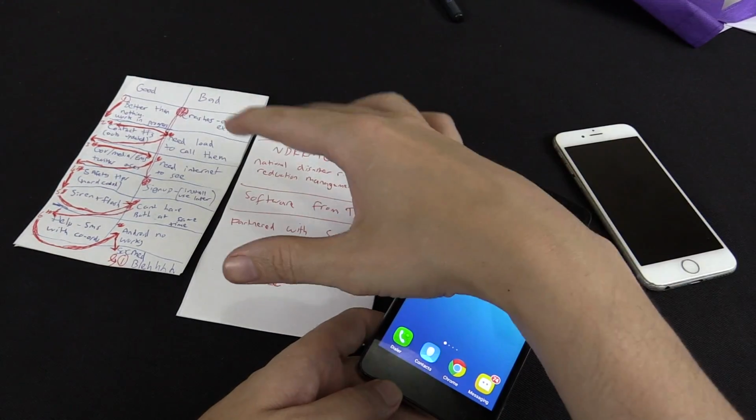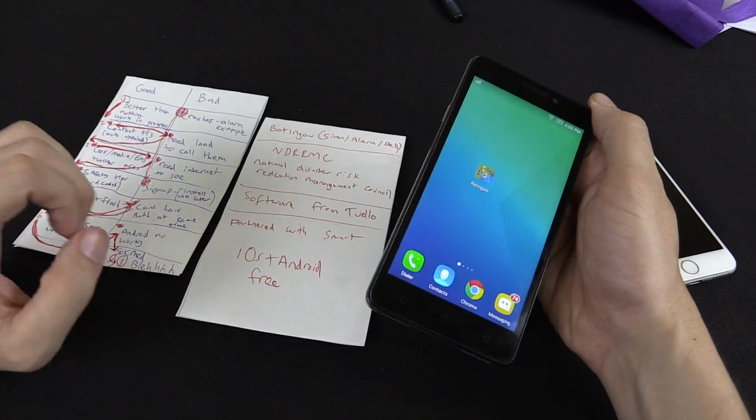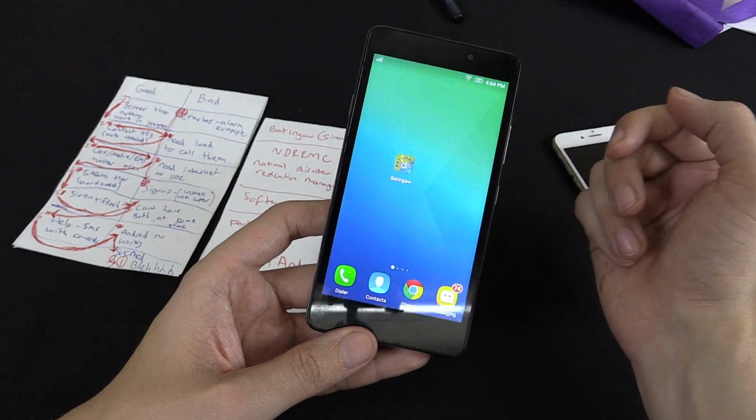Now normally I would learn my notes before I make a video, but honestly this app doesn't excite me that much, so I just want to make this video as quickly as possible. It is somewhat useful, so I do recommend you check it out.